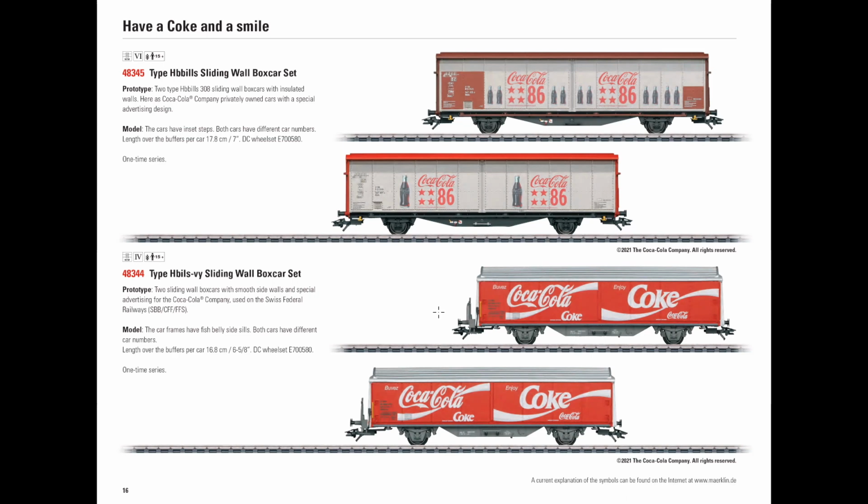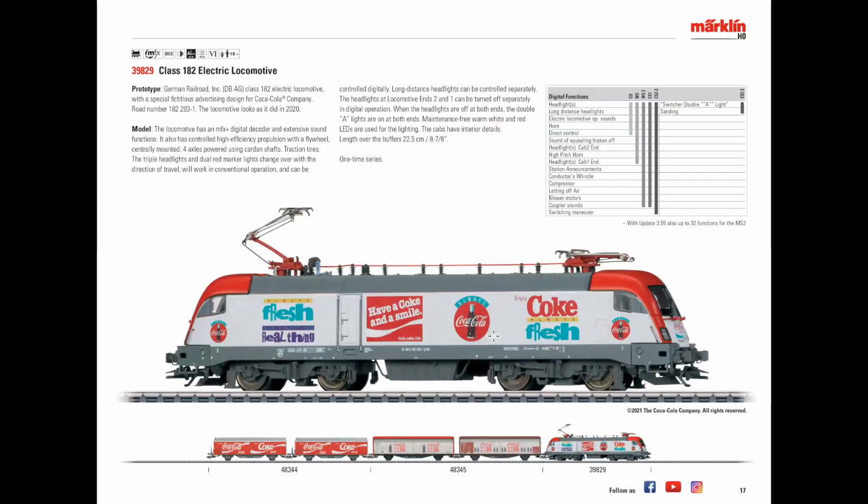The bottom pair, more here though. This is the Swiss type of car, the sliding wall boxcar set with the real Coca-Cola design on it. It has fish belly side sills. Anyhow, it's a very nice, attractive car, and everything's obviously done here with the approval of Coca-Cola. And to go along with this, they've got a Taurus style, very 90s.